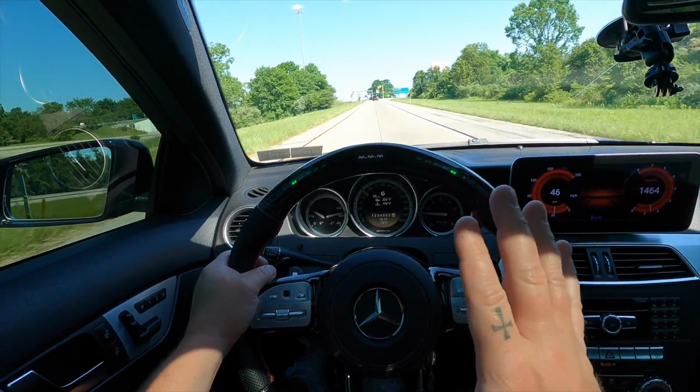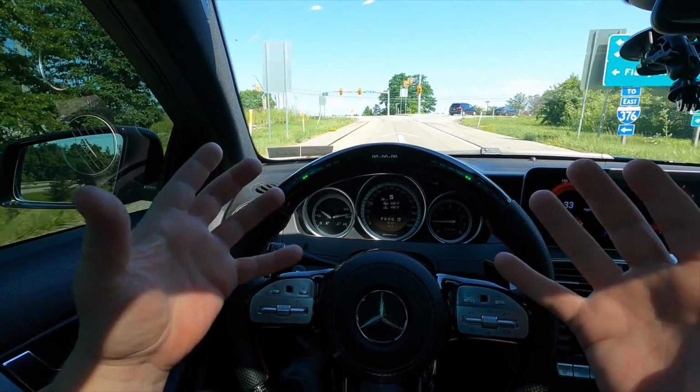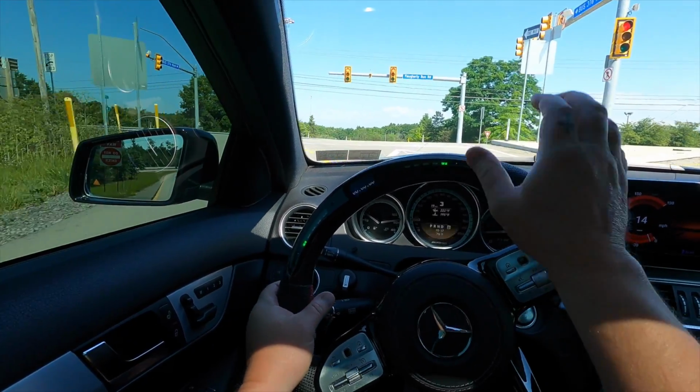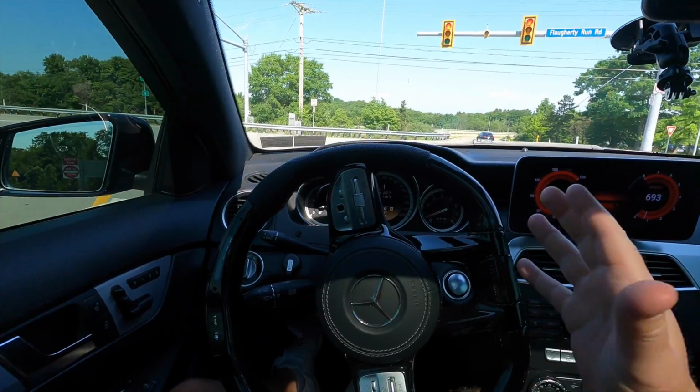This is the first and only gen they made with a naturally aspirated V8, and this is the way this car should be. The muscle car era is dying out. This car is definitely, at least in the AMG lineup, a dying breed. It's just the way it is.